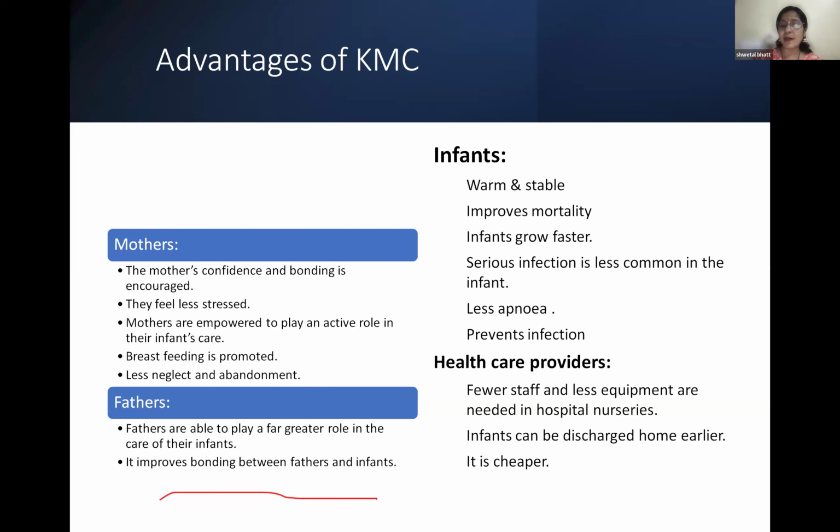Infants can be discharged earlier. They are going home earlier. In one of my studies, I have documented that the days of hospital stay are decreased, right? So 1 day of hospital stay is anywhere around 1500 to 10,000 according to the requirement of the gadgets, right? If I decrease 1 day, my healthcare budget decreases so much, right?